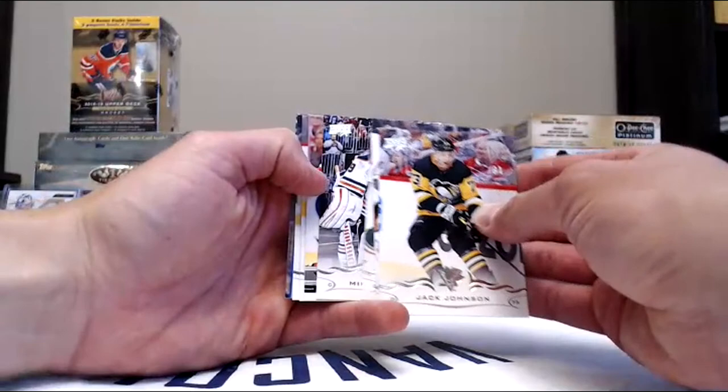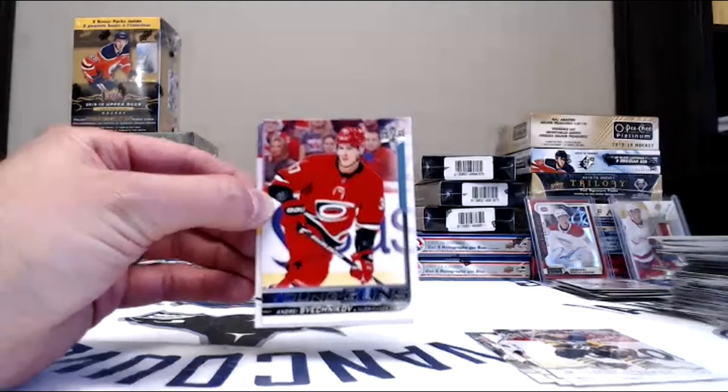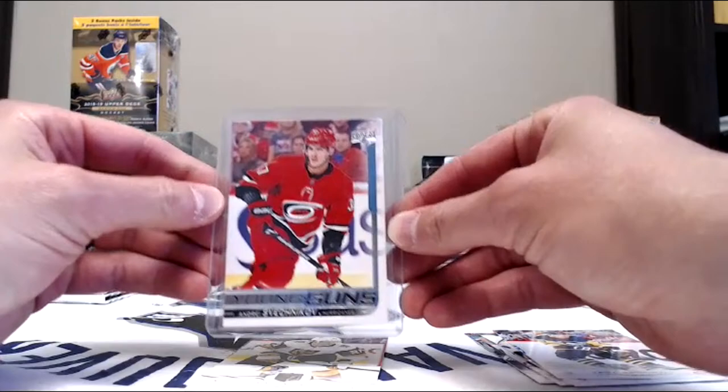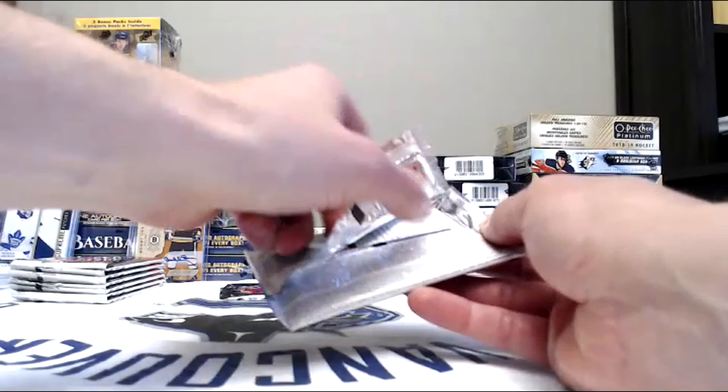Pretty wild. Oh, we got our next young gun. Who's it going to be? Oh, nice. Carolina, Andrei Svechnikov, young gun. Nice hit there. Carolina Hurricanes, Andrei Svechnikov. That's a nice hit there. One of the better young guns you can get, Andrei Svechnikov. Congratulations, Carolina. Nice hit there. Carolina is a new breaker from Instagram.